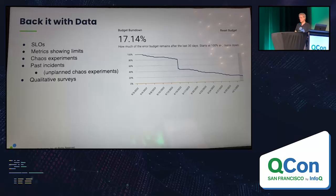Some qualitative surveys can really lend credence to this as you ask your engineers, how was it to build this new feature? How was your feature flag experience?